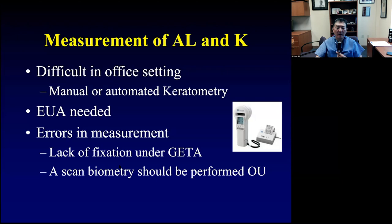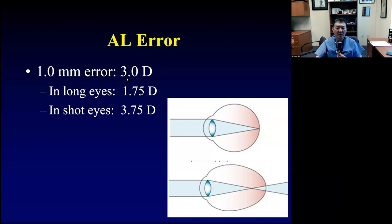Remember, a 1 millimeter error in the axial length calculation results in 3 diopters of refractive error, either way depending on which direction. But if it's a short eye in pediatric patients, for every 1 millimeter you're going to be off by 3.5 diopters. So that's pretty significant, and you have to be very careful.